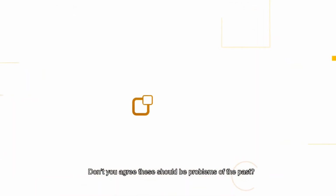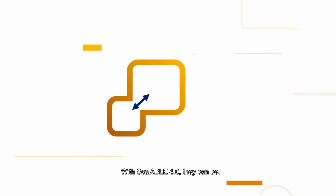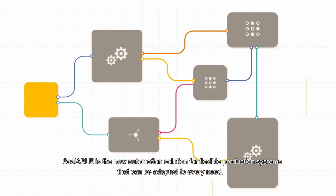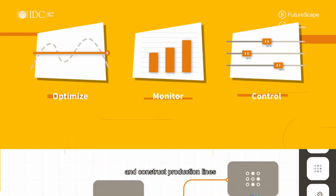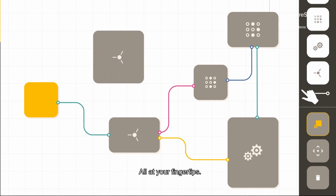Don't you agree these should be problems of the past? With Scalable 4.0, they can be. Scalable is the new automation solution for flexible production systems that can be adapted to every need. It allows you to optimize, monitor, control, and construct production lines through visualization and virtualization, all at your fingertips.